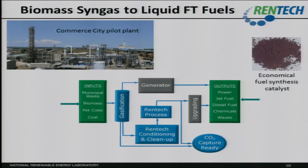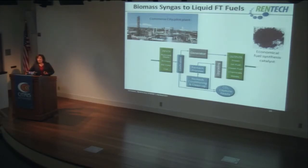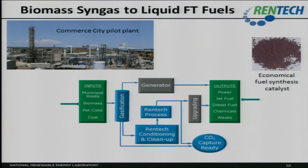However, there's a company called Rentech, and a lot of this information I've pulled off the web in the last couple of days. They're actually looking, in their Commerce City facility, which happens to be located outside of Denver, at taking biomass syngas to FT fuels, particularly jet fuel, and I believe they are testing the fuels they make with Boeing and in their jet engines. You have a generic process down here, but what they're currently working with is biomass-derived syngas that gets cleaned up through a variety of cleaning processes, because there are contaminants in syngas that must be removed before you go to downstream synthesis.